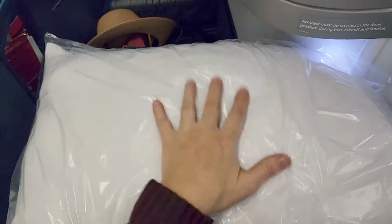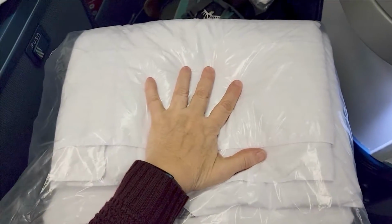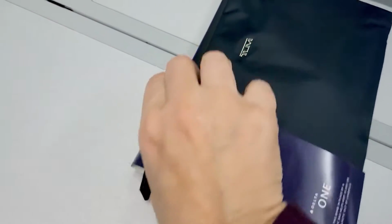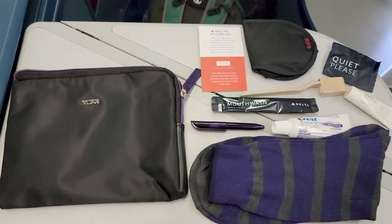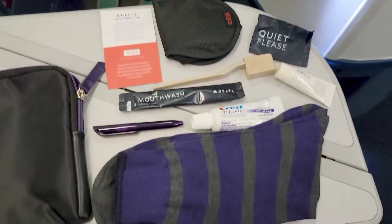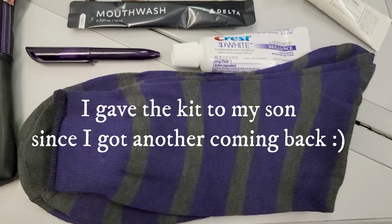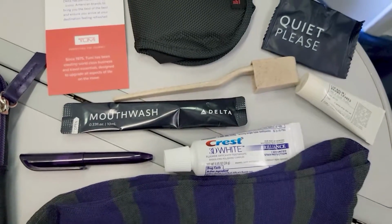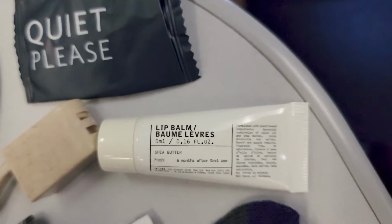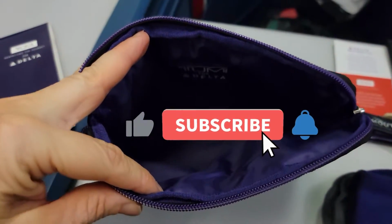You get a down alternative pillow and oversized duvet for the flight, and each seat in Delta One has a Tumi kit, which includes toothpaste, toothbrush, mouthwash, a pen, socks, earplugs, a sleeping mask. This Tumi kit had the Le Labo lip balm, but was missing the facial mist for some reason. All of the items are contained in the very nice reusable Tumi case.